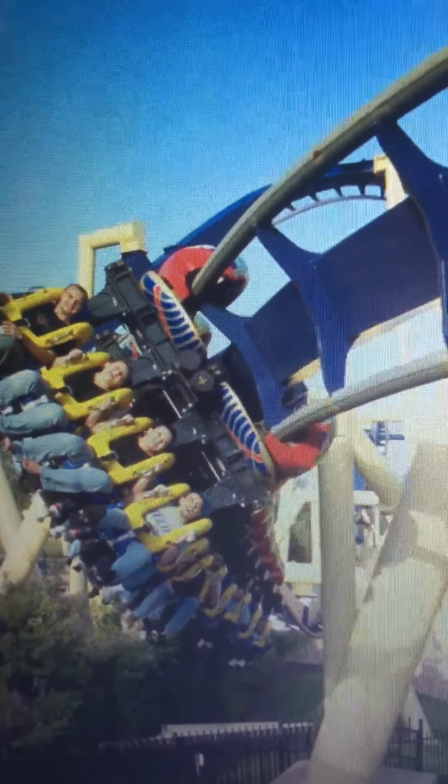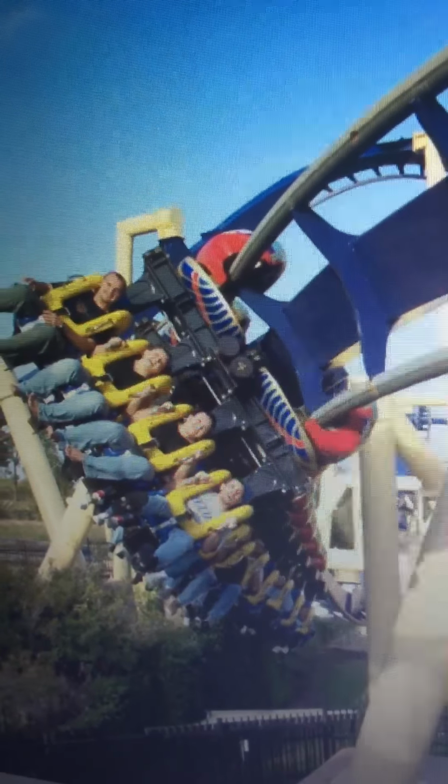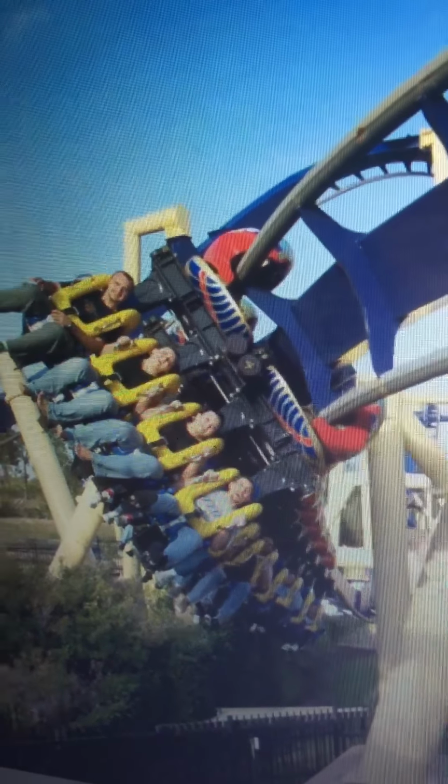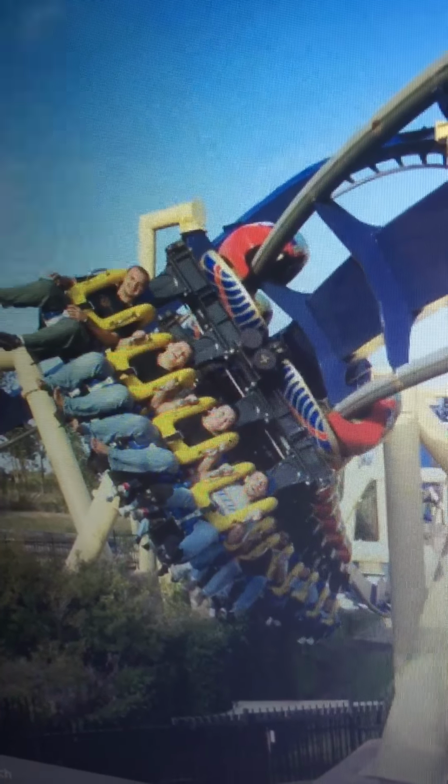Number 2 is going to shock some people. This is Montu at Busch Gardens Tampa. And no, I have not ridden Banshee, so if you're wondering why it's shocking you, it's because I haven't ridden Banshee. And people consider this to be the best B&M invert. I know tons of people do.